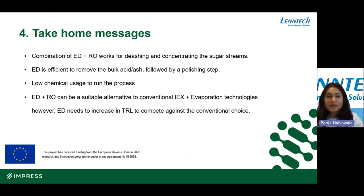Last but not least, the take-home messages from the whole study suggest that the combination of ED and RO is successful and suitable to de-ash and concentrate the sugar streams. Second, ED is efficient to remove only the bulk ions which are present in the sugar solution. It can be followed by a polishing step.